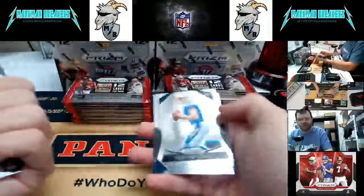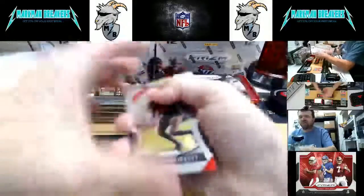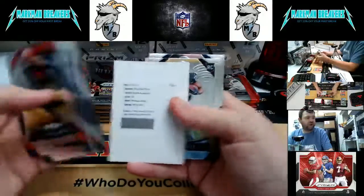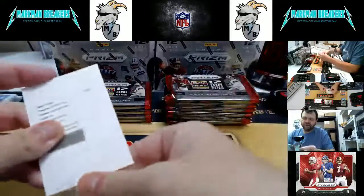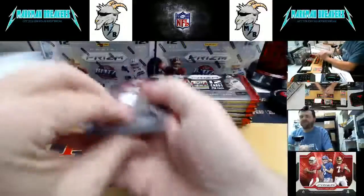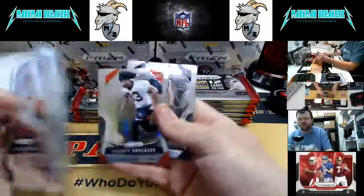Latavius Murray, Saints to 249. Another redemption, Hollywood Brown, rookie autographs. That must be the base silver. Baltimore Ravens, Marquise Brown. Emmett Smith, James Washington, green scope to 75.